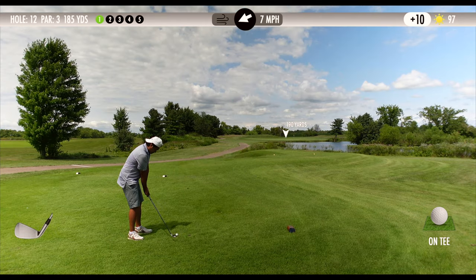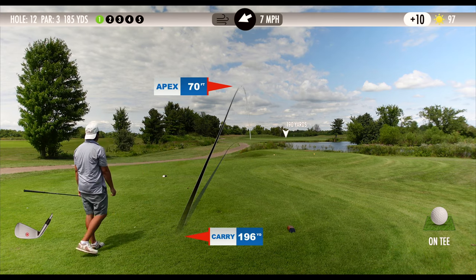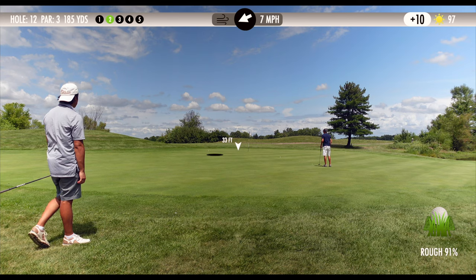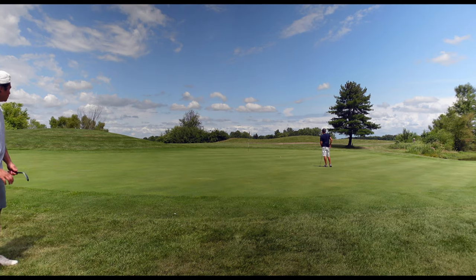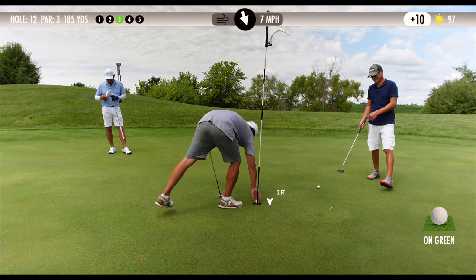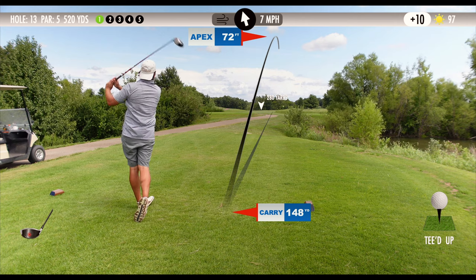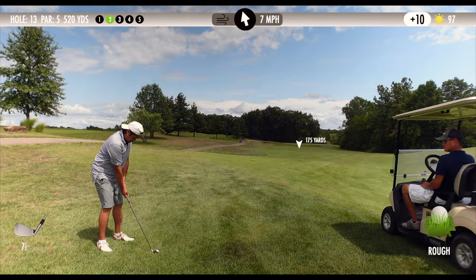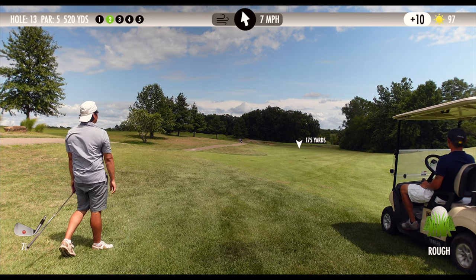Alright, hole number 12 is a 185 yard par 3. Up and down for par. Downwind, okay. Oh, good, you got lucky. That one's in the trees.